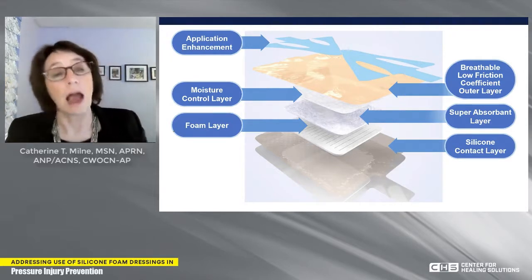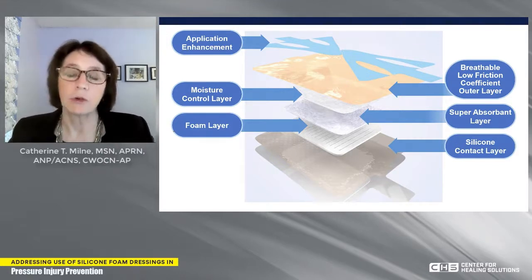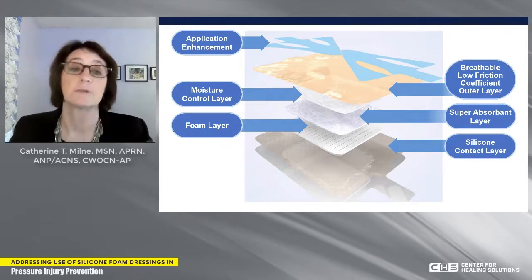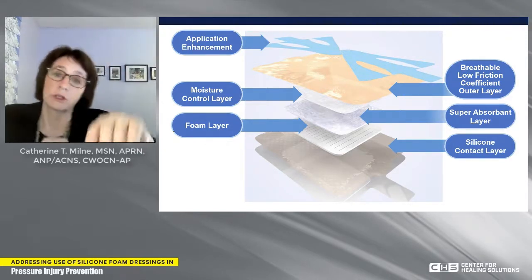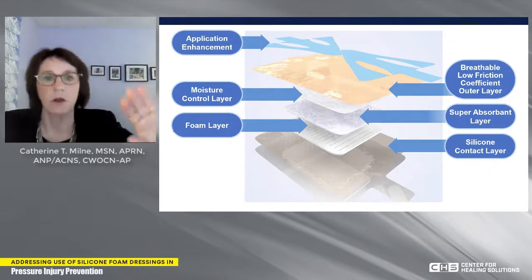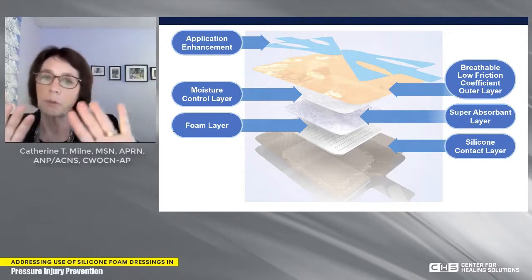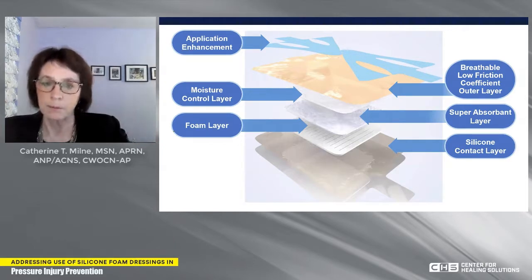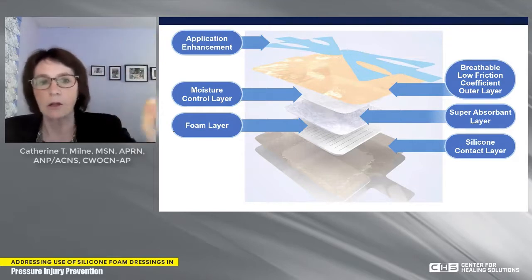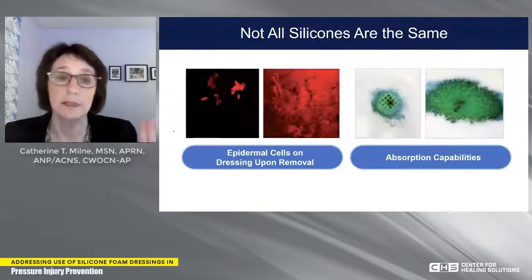I also find one of the most important things is the application and how you apply it. This dressing actually has an application enhancement. Most of us find ourselves alone trying to put on a dressing, sitting there trying to hold our patient with one hand and put the dressing on with the other. So this application enhancement allows you to peel back the bottom and put it on, then you can place it the way you want, and then you can finally peel off the top, and you've got a great seal, because that's really important.